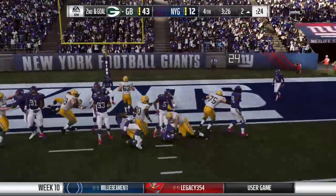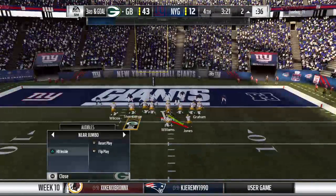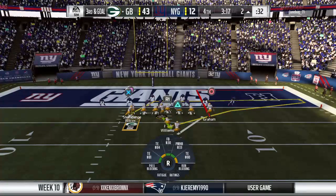They'll give it to him up the middle. Well, I think they stopped him again. They did at the 1-yard line. No gain on the play there, and they're going to need to come up with something better here on 3rd and goal.